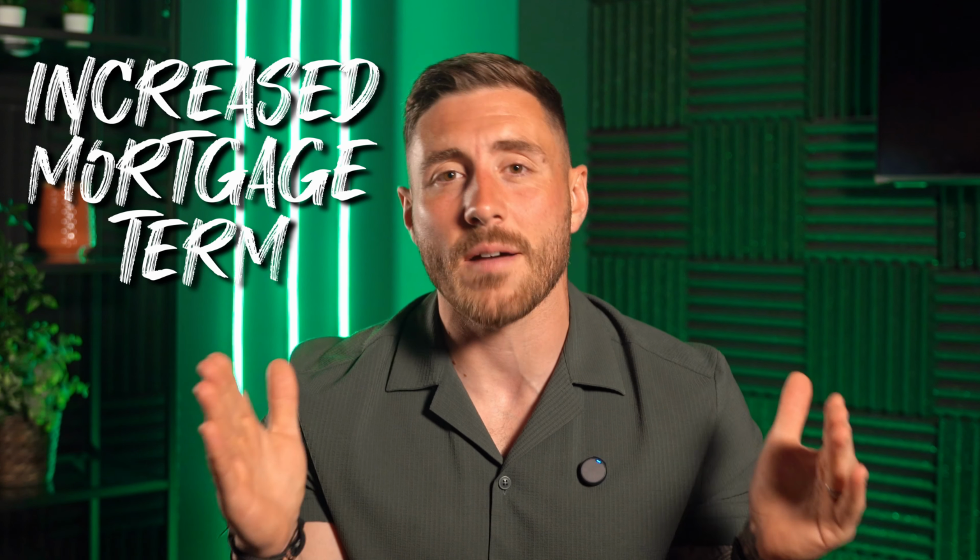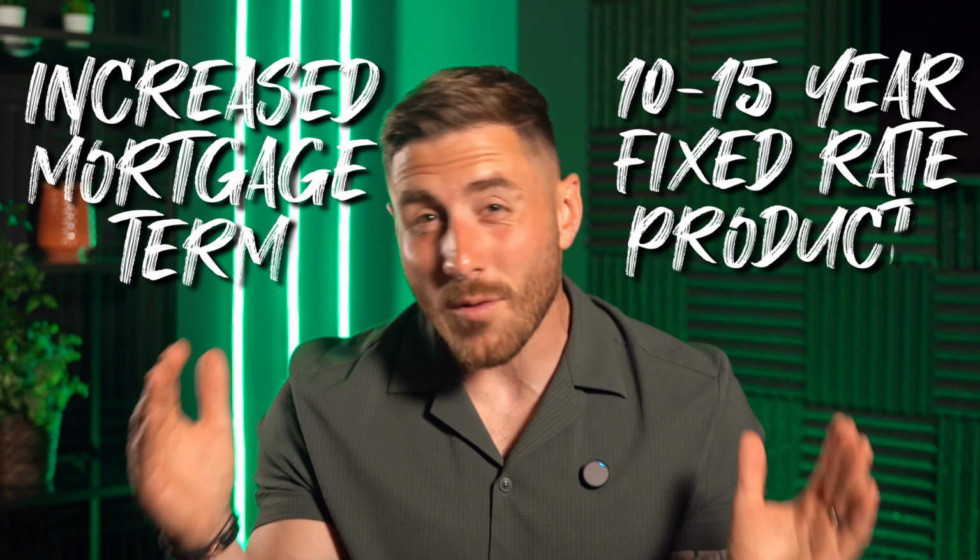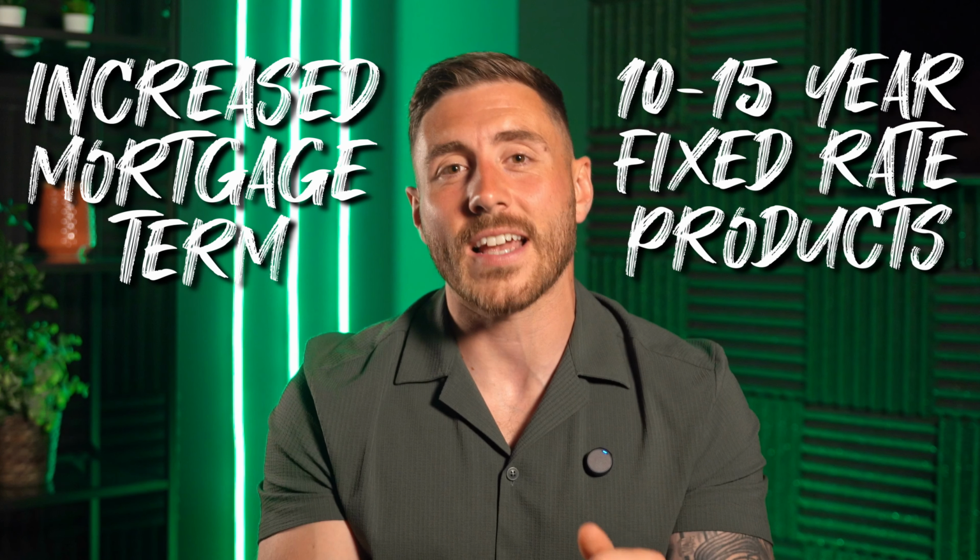Now the way that they're funded is different to the high street lenders anyway, but I won't go into all those sort of technicalities. But it means they can extend that mortgage term, they can extend the mortgage fixed products, and they've got some fantastic ways of boosting your income to 7 times.